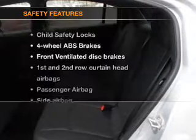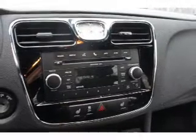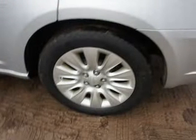steering. And for your peace of mind, the following safety equipment is included: front ventilated disc brakes, curtain head airbags, passenger airbag, side airbag, traction control, stability control, independent suspension.